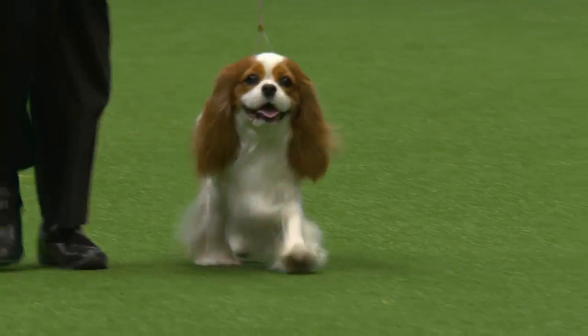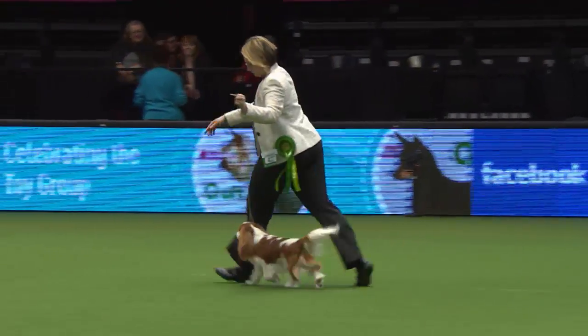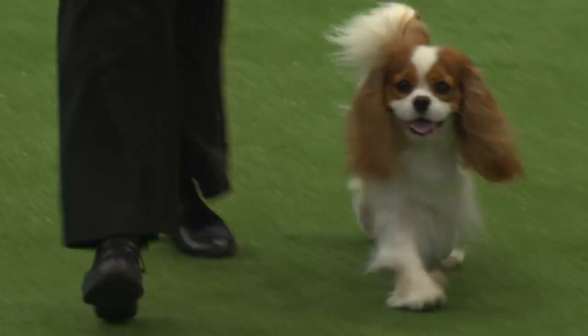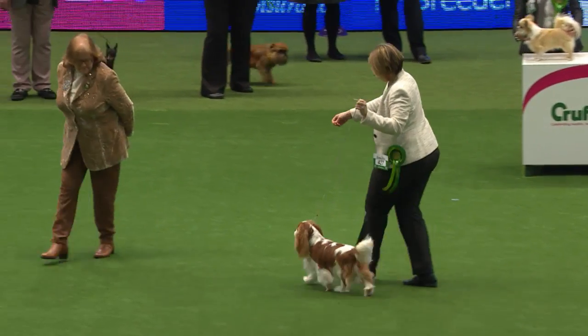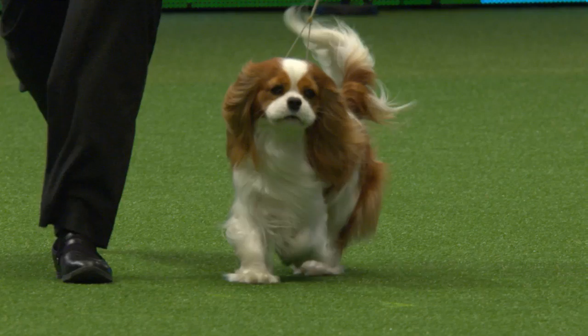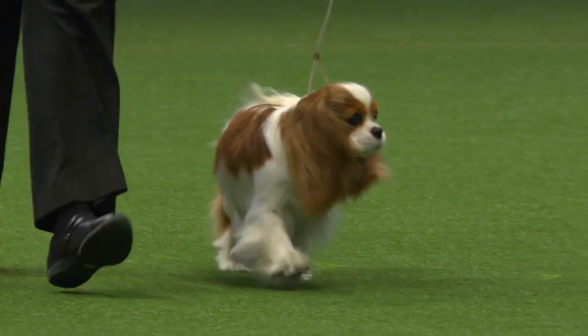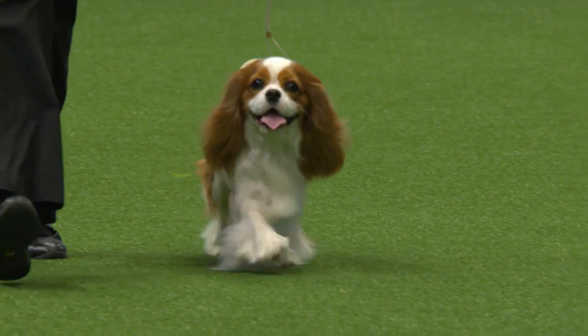Topped an entry of 370 Cavaliers here today. Two judges, one for dogs, one for bitches. They agreed that this one should be best of breed. And justifiably one of the most popular of the toy breeds because they make such marvellous companions, these little dogs. That's number 427, the Cavalier King Charles Spaniel.